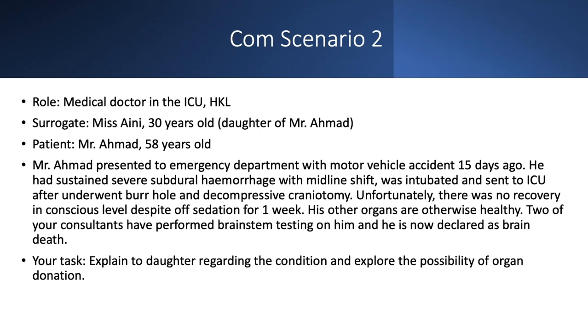Sorry, what do you mean by brain death, doctor? Okay, it means that clinically he's not there. What is attached to him and whatever ventilation we are giving him is only a supportive measure, but actually he's not there, Miss Aini. You mean my father has died? Technically, yes, Miss Aini.